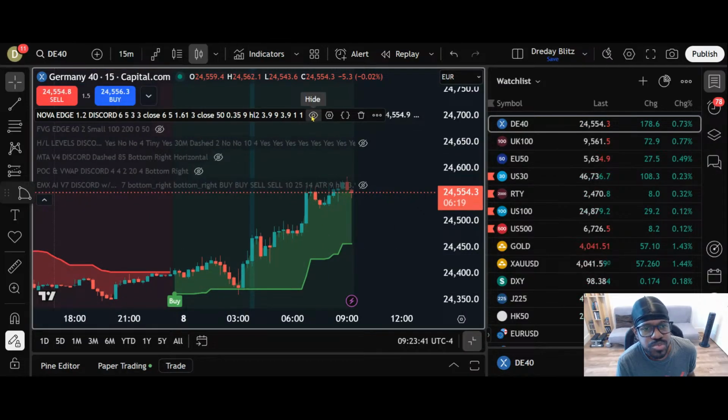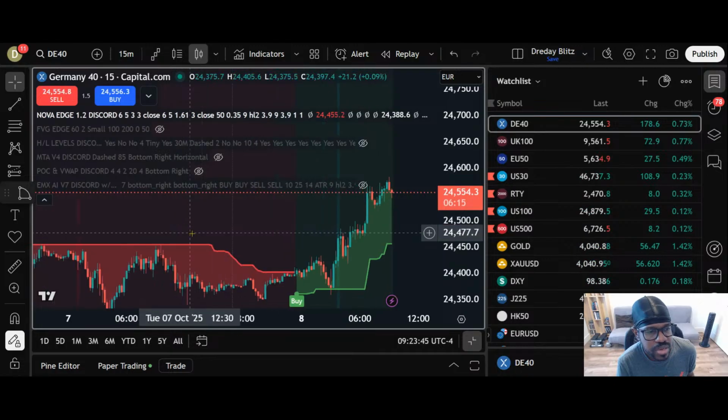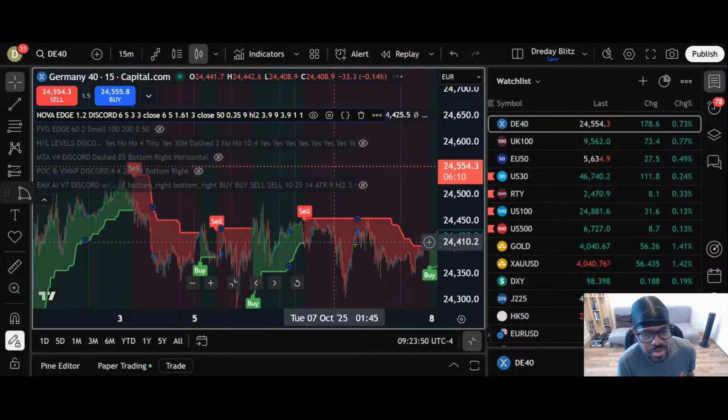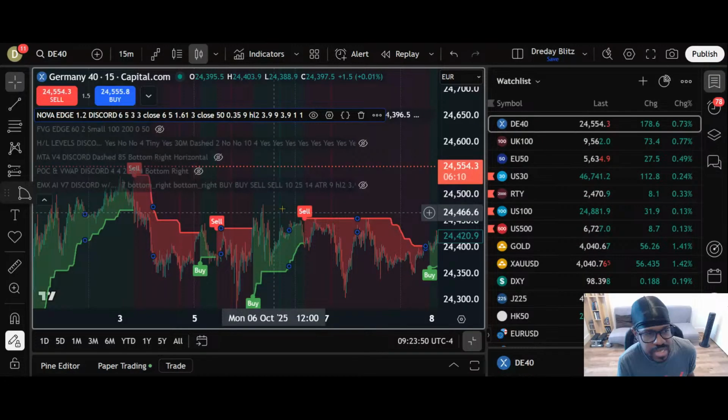Basically, it's pretty simple to understand. It's a trend indicator, all right? I could go on the left side and you see exactly what happened here. So you had sell, buy, sell, and all that stuff.